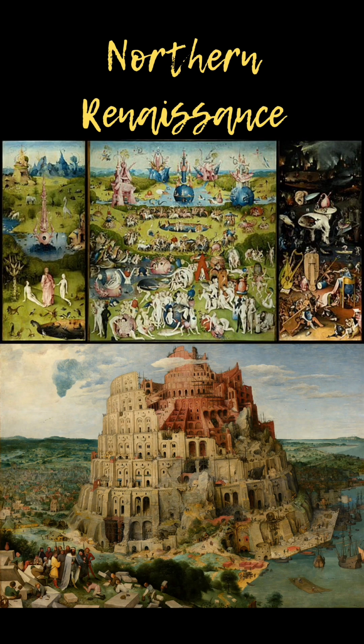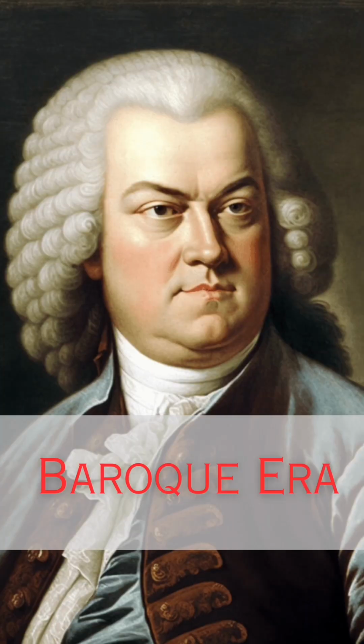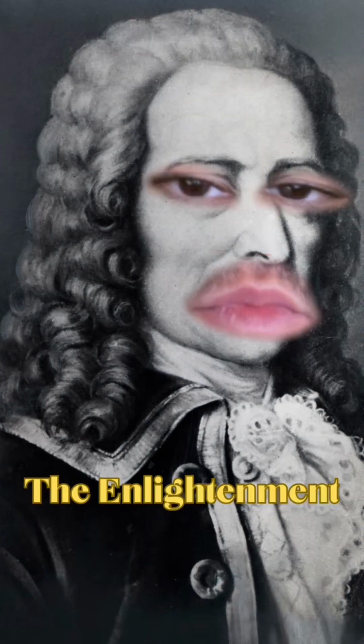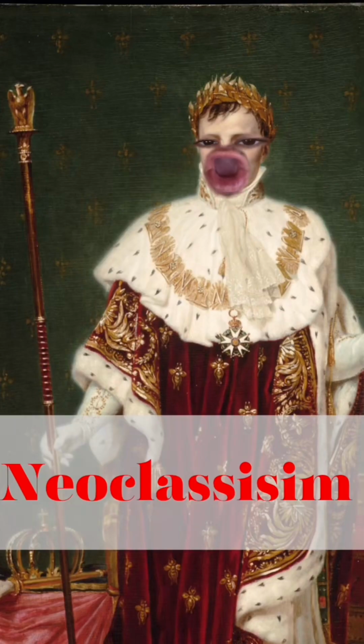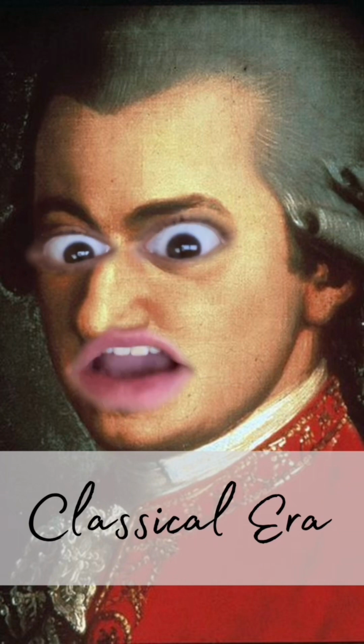saw. We saw the Northern Renaissance and conversation pieces from Bosch and Bruegel, the Reformation, where are the indulgences in Scripture? And the Counter-Reformation. Is that chiaroscuro? The Baroque era, the Rococo era, slay, pursue that worldly pleasure, the Enlightenment and Neoclassicism. I definitely rode on this horse and not a donkey. And who could forget the Classical era? Perfection in form.